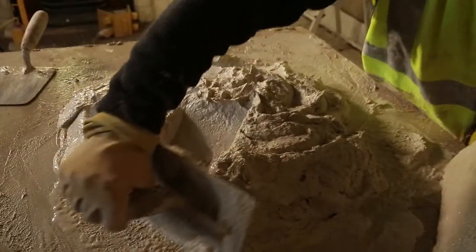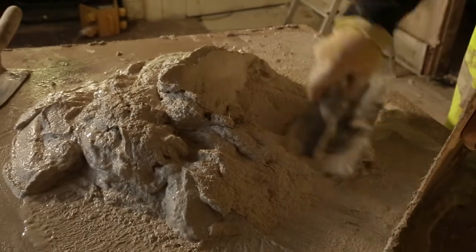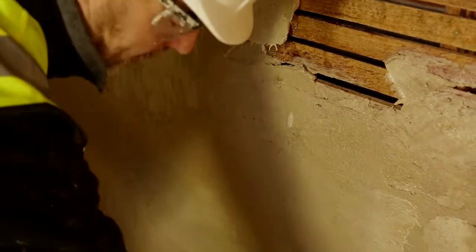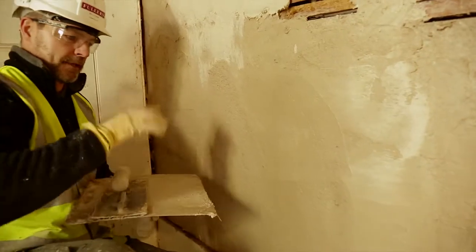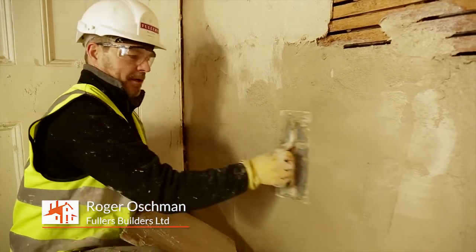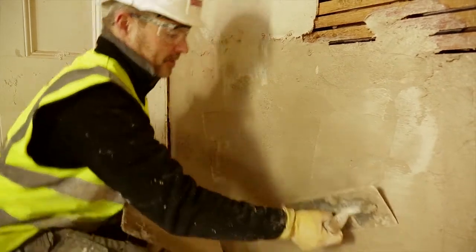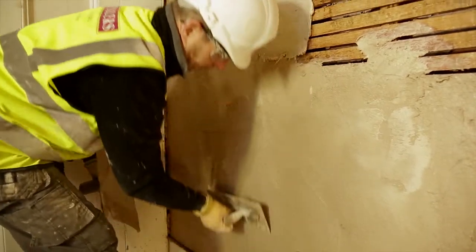Lime plaster takes much longer to dry than modern plaster. But there's a trick to speeding it up. Instead of smoothing it on the first coat, what you need to do is open it up. So you scrape it, then more of the air is going to get into it and dry it a bit quicker. So you just scrape it off like that, so it's showing a bit of grit. And then that should hopefully dry it a little bit quicker.